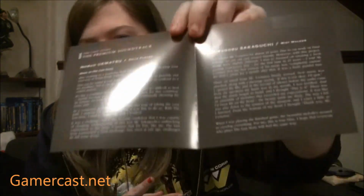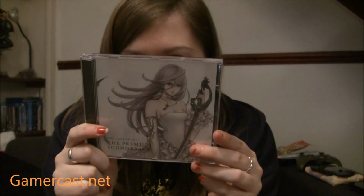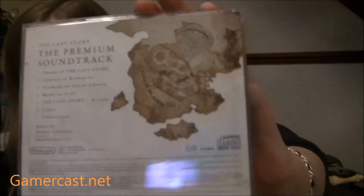There we go. It's got a little foreword from Nobuo Uematsu as well as Mr. Sakaguchi, and how they know each other and about the development of the music. That's really nice. Lovely little CD. It's only got 7 tracks on it, but I suppose they've picked the best stuff from it. It's quite nice because there's also a little map on the back there, which is really nice.